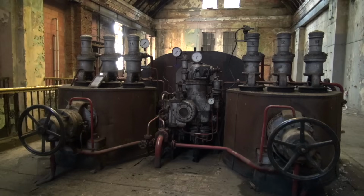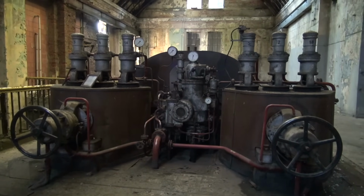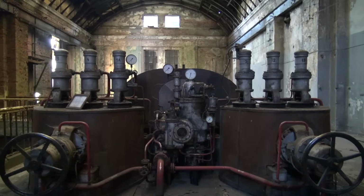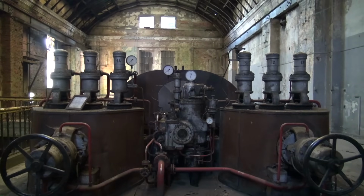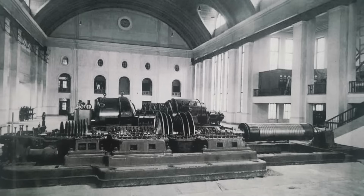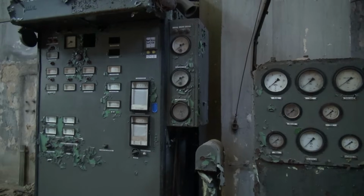The notable features of the design include this very large hall, 2,800 square meters in itself, 30,000 square feet. And it also sprouted 320-meter tall chimneys, which are very hard to miss. By the time of World War II, the plant had a capacity of 100 megawatts.